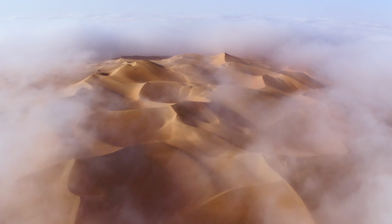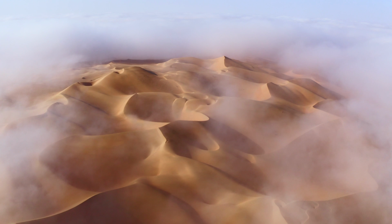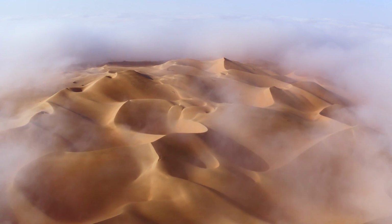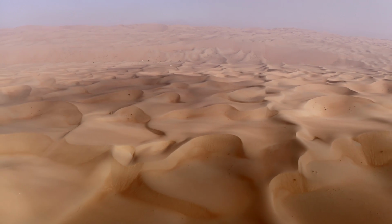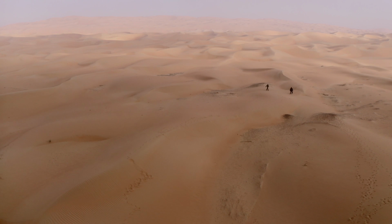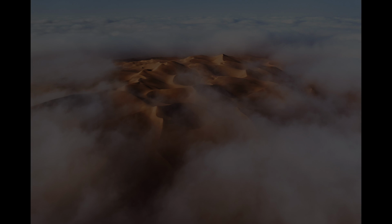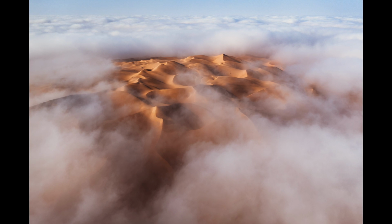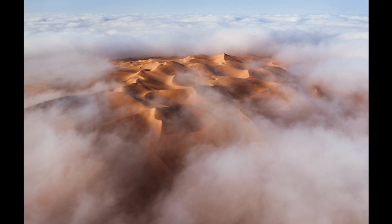Complete cloud cover over the entire desert except for one patch of sand dunes in the middle. Seriously, that view from the drone was one of the coolest things I've ever seen. And there was one photo specifically that I think turned out pretty well, where you can see almost the entire story of the whole morning. The one area with dunes and then just everything else clouds.